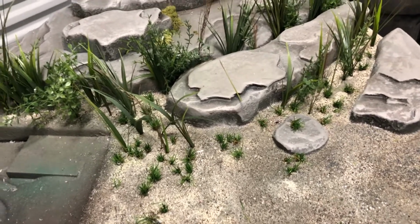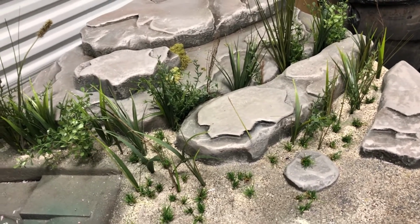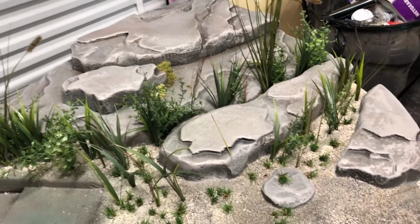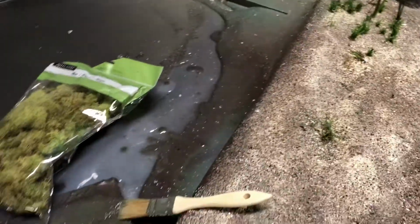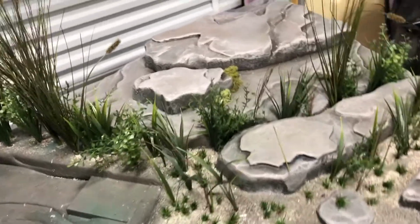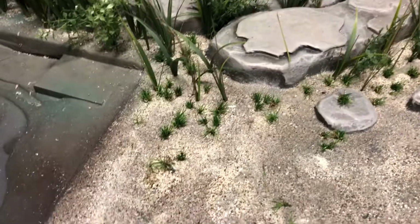And everything else is just carved out of insulation foam from Home Depot and then painted. So the rocks are just painted to look like realistic rocks, but they're actually insulation foam. So the whole thing is very light. I'm picking it up one hand while I'm filming here. So it does have several coats of Epsilon Pro on it to make it nice and hard.